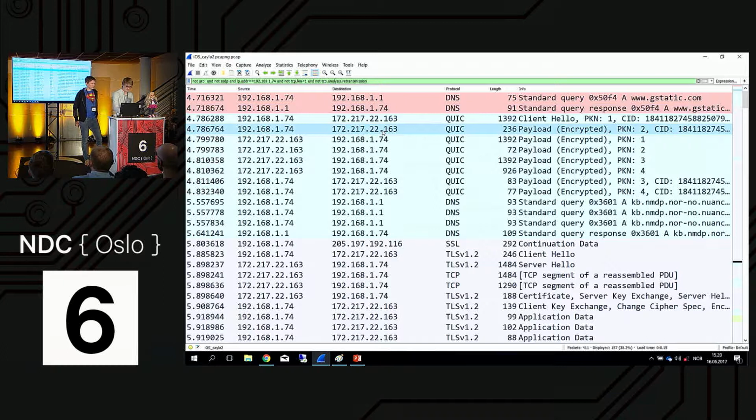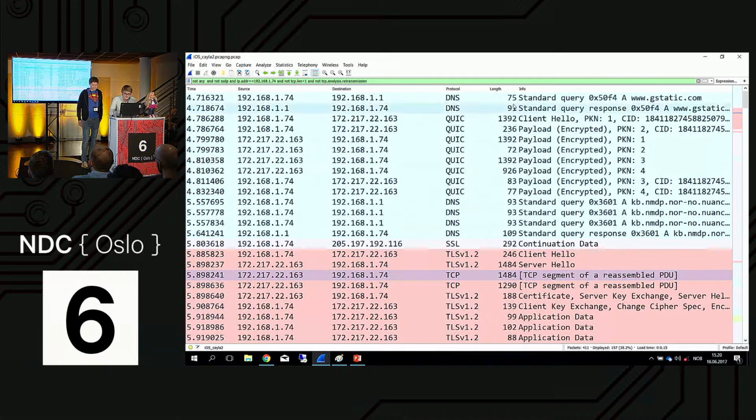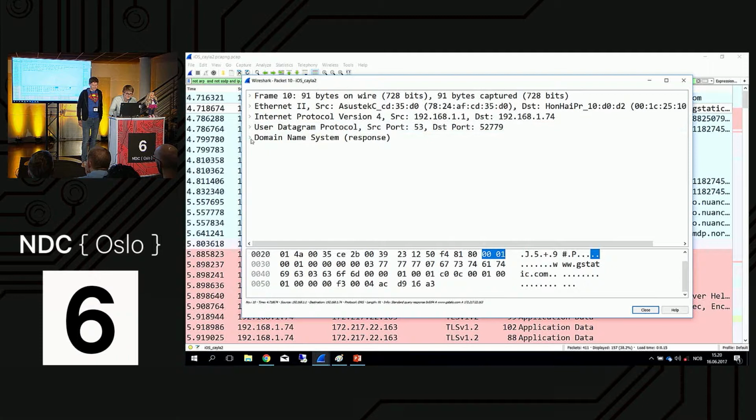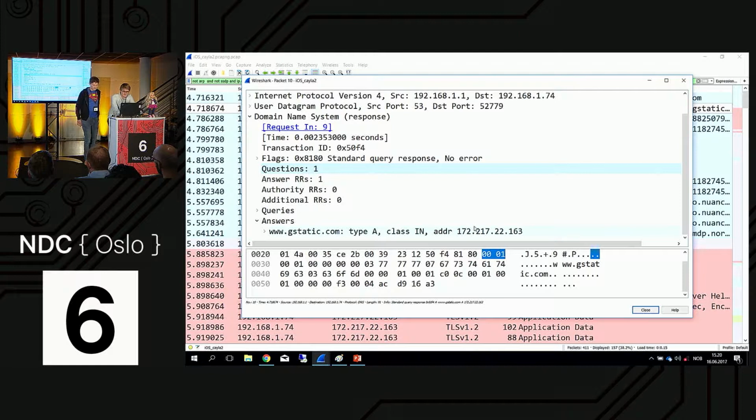This is very easy to see, because if you go into the DNS query, we can open it in a new window. And we can go into the Domain Name System response and check the IP address. You can see that gstatic has the IP address 172.217.x.x.x, and we can see that this is indeed the IP address we see here.